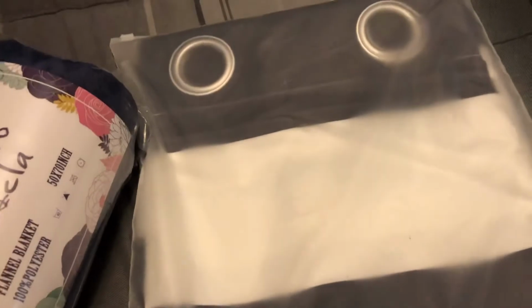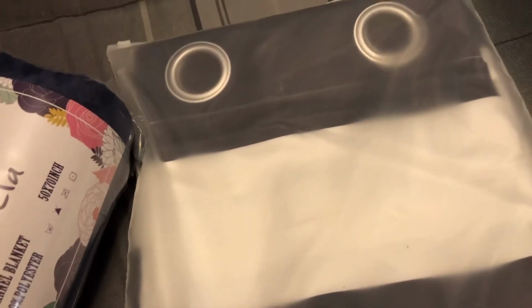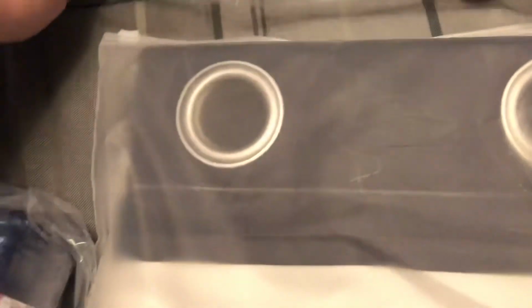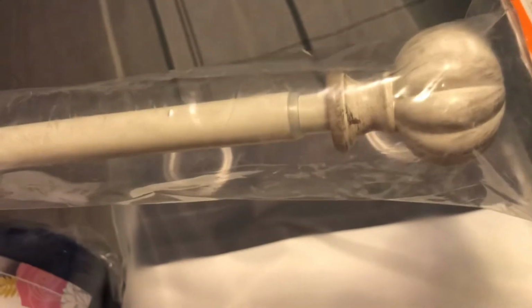And then I did buy new curtains. So these are white with those navy stripes. These are not blackout curtains like the black ones that we have up are, but I'm thinking that's going to be okay. No big deal. And then the last item is this beautiful antique white farmhouse rod that I found.